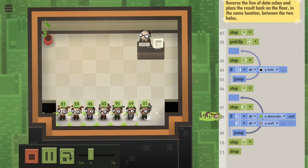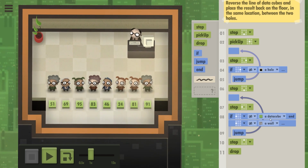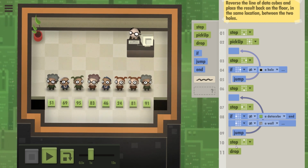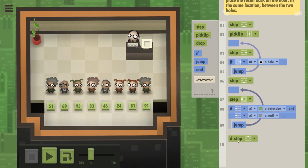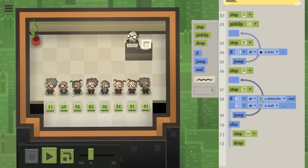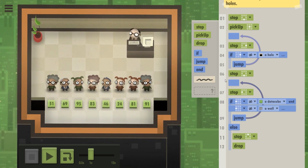However, it might work for everyone else. Nope, it did not work. So again, we have a synchronization problem where people are taking as many as two steps in a single cycle. So I want to encase that in an else again. That way, that will slightly delay some of the workers.